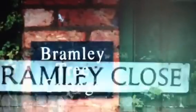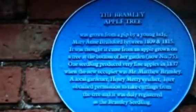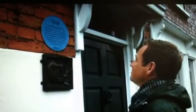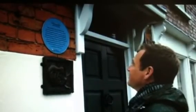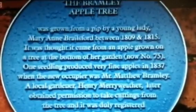The time-honoured apples was planted 200 years ago in a back garden in Nottinghamshire. Its clones have generated a £50 million industry. The Bramley apple tree was grown from a pip by a young lady, Mary Ann Brailsford, between 1809 and 1815. It was thought it came from an apple grown on a tree at the bottom of her garden. One seedling produced very fine apples in 1837 when the new occupier was Mr. Matthew Bramley.